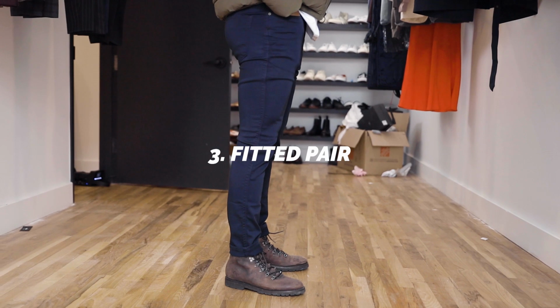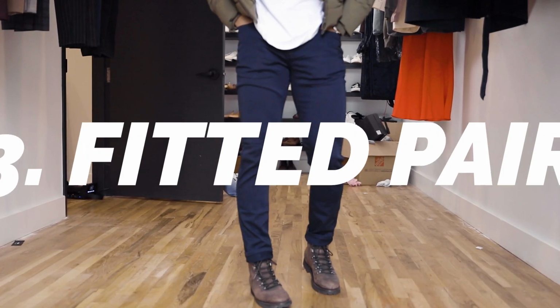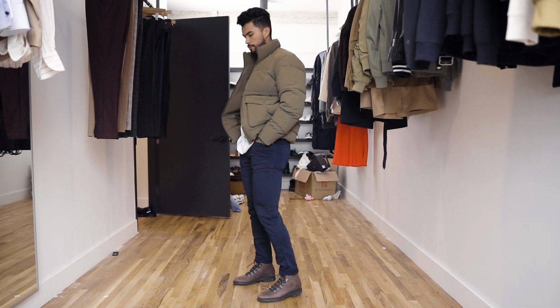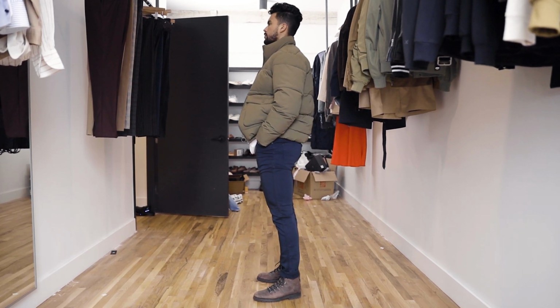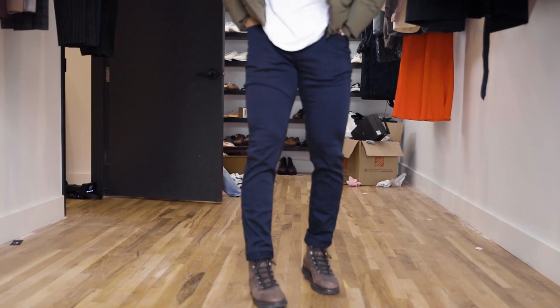Our third style is what I call a fitted pair. This one, I'm going to go for a navy colorway. I like to keep my jeans more on the darker sides just because I feel like you get most of the versatility out of it. Again, I'm not going for something skinny or too tight because that's just uncomfortable. This tailored pair is also from Doer, so it has that 34% tensile Cool Max blend.